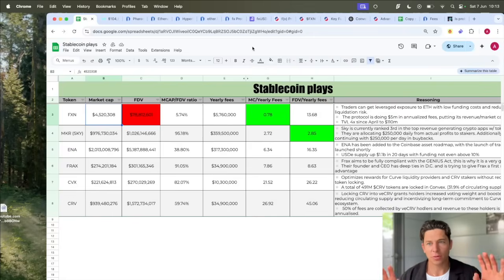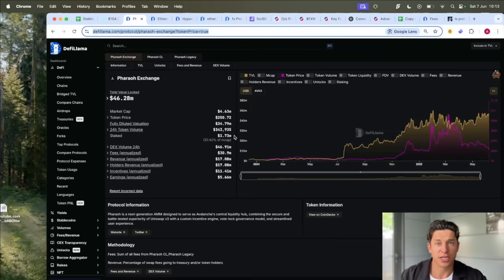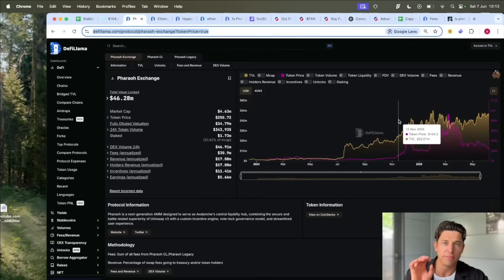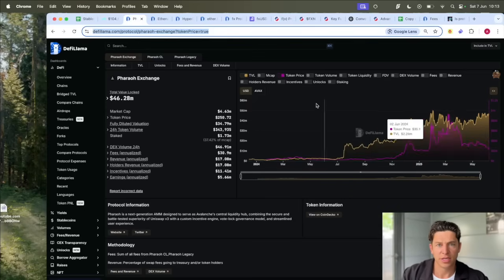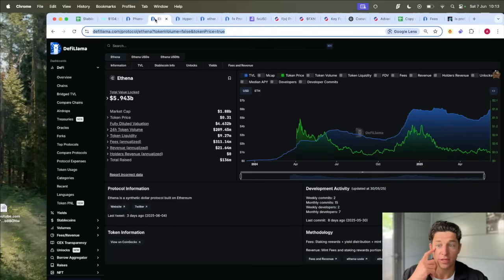Okay, now why it stood out is because the yearly fees relative to the market cap right now are pretty low. And what I often see, right, this is an exchange called Faro Exchange. What you often see is when TVL increases, token price tends to follow, right? The price action tends to follow fundamentals when fundamentals increase. So this exchange, massive increase in TVL, eventually token price caught up. The same thing happens here, right, with Athena.